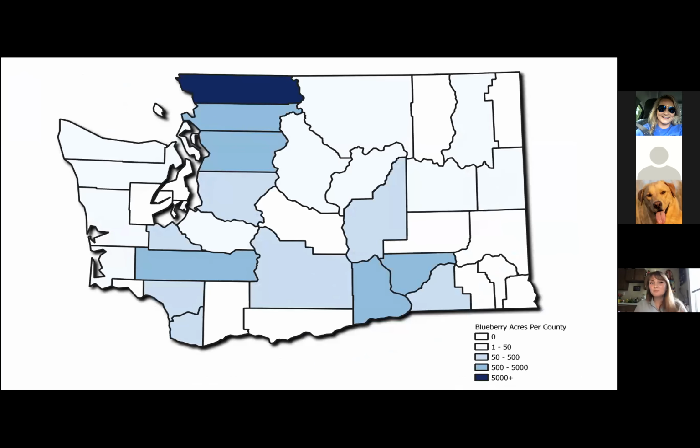You might not know this, but blueberries are a pretty big deal in Washington. Up here, we grow primarily northern highbush blueberries. And this map shows blueberry acres per county. Washington State is a leader in the country with northern highbush blueberry production with over 14,000 acres harvested in 2018. This dark blue county up in the corner here is Whatcom County, where most of the highbush blueberries are grown.